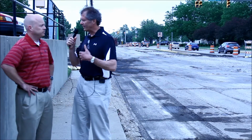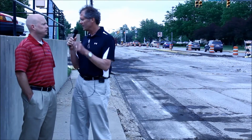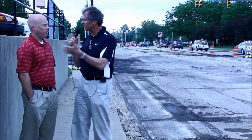Well, and one of the things we've actually been able to realize over the past few years is exponential growth within our city. So not only are you responsible for the roads and the plumbing that hooks up to the houses, but you're also responsible for buildings and houses and such, correct?